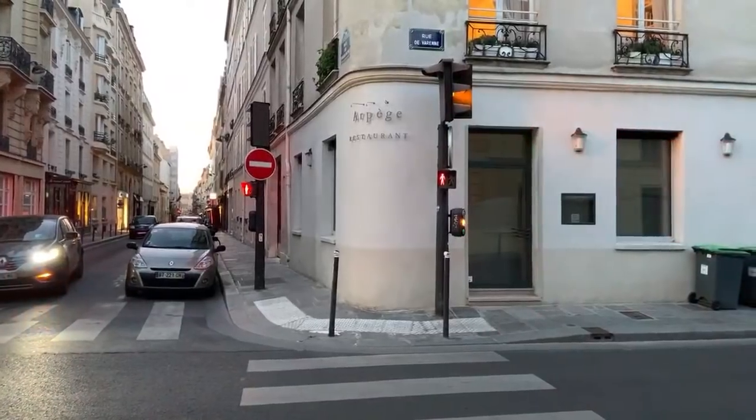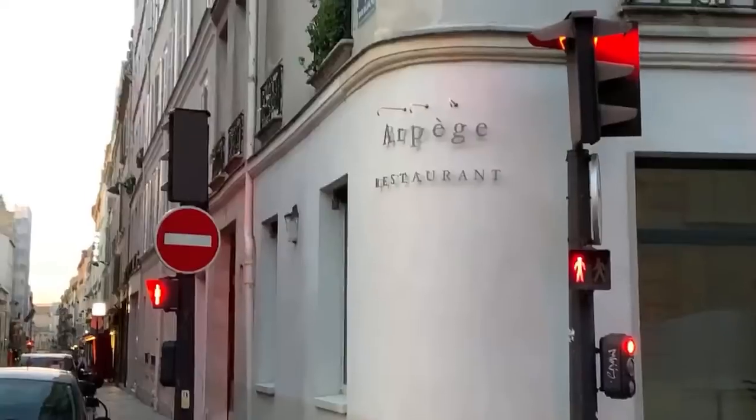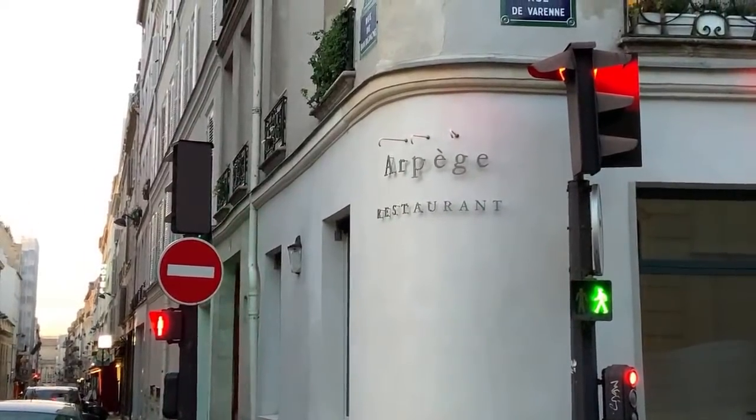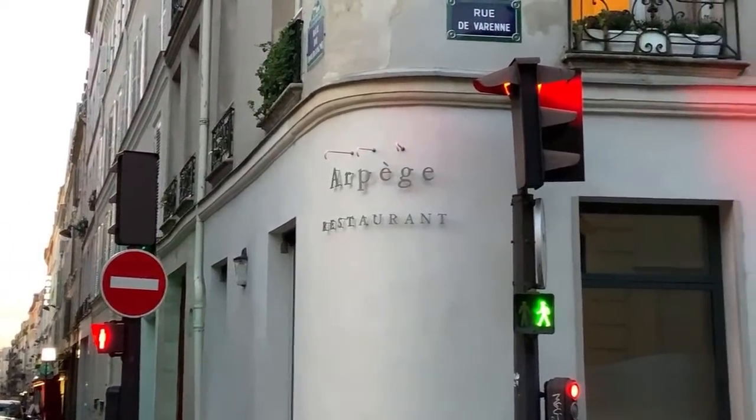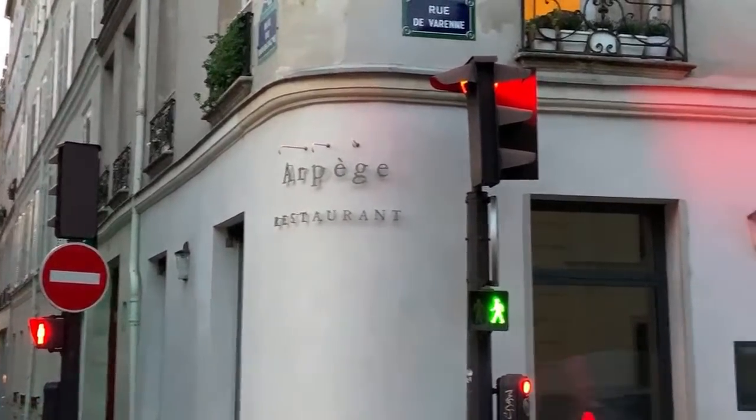No, it's not the Rhode. It is the Arpège restaurant. Rhode is up to my left, and we'll check it out after we check out this restaurant. Hopefully they got a menu out the front and you can see, whoa.